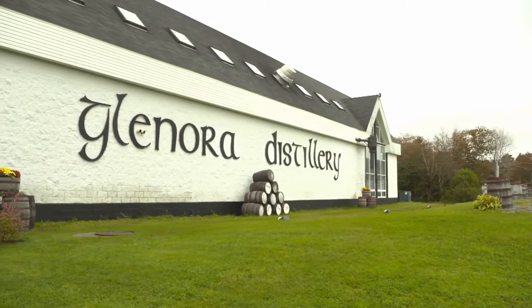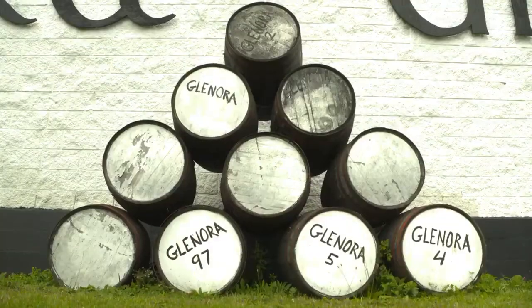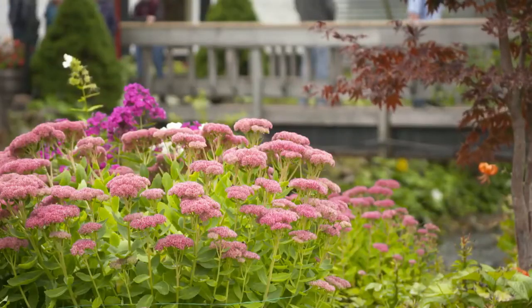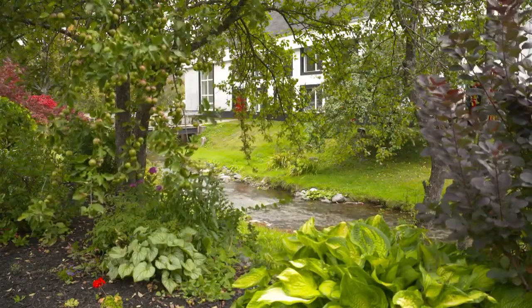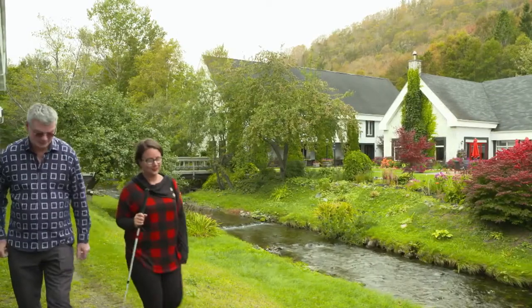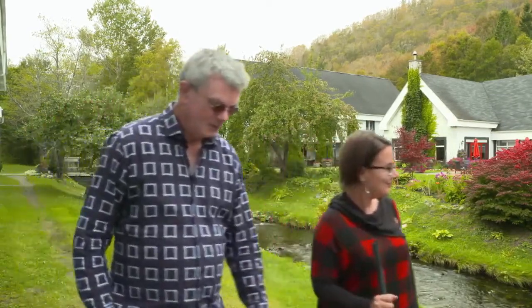The Glenora Distillery in Mabou is North America's first single malt whiskey distillery. Nestled in the rolling hills of the Highlands, its crisp white buildings, babbling brook, and lush flower gardens create an idyllic setting. I meet up with Whisky Ambassador Donnie Campbell, who offers me a VIP tour and tasting.